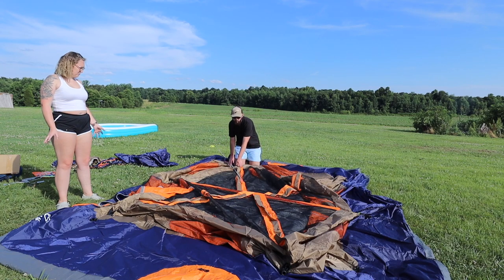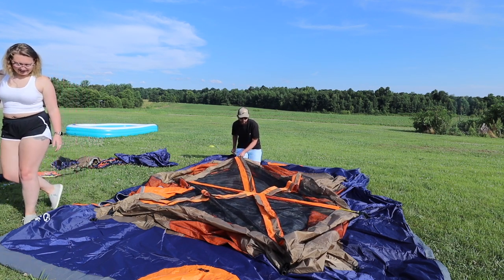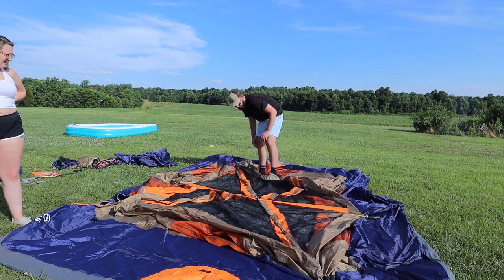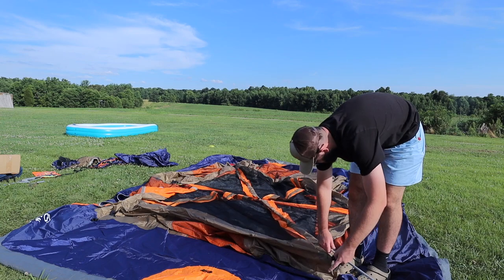Why is this thing so large? I don't know, it's huge. It's a 10 person. It's literally a house. We are 2 people. Yeah, but there's room for activity. This wasn't supposed to be a tutorial on how to put this thing up, but it's turning into one. I'm really helping a lot, aren't I? Yep. Stand there, look pretty.